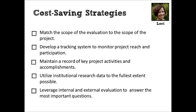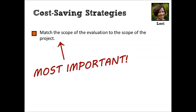You want to make sure that the scope of the evaluation matches the scope of the project. You want to keep good records and develop a tracking system to monitor project reach and participation, as well as document project activities and accomplishments. Use institutional data as much as possible and relevant. And finally, leverage internal and external evaluation responsibilities to answer those important evaluation questions. In other words, don't just rely on your external evaluation consultant to do all the work.